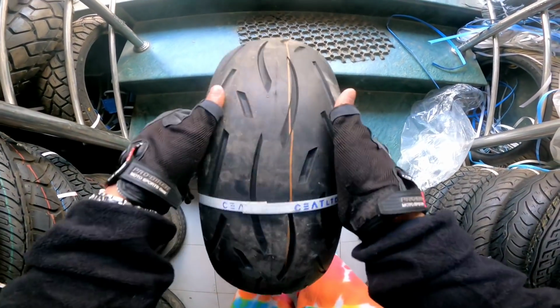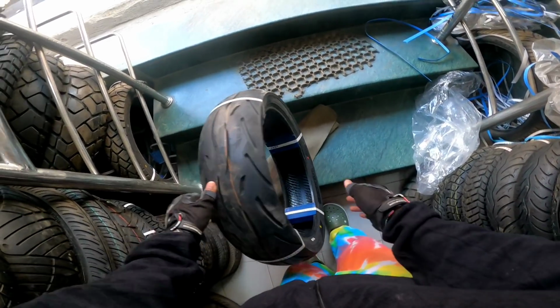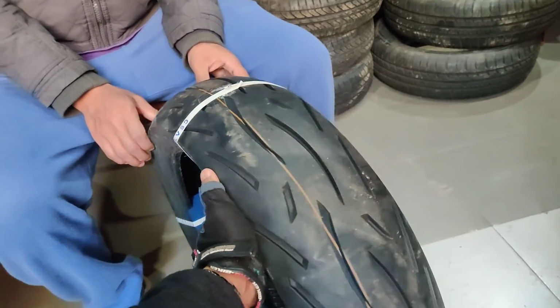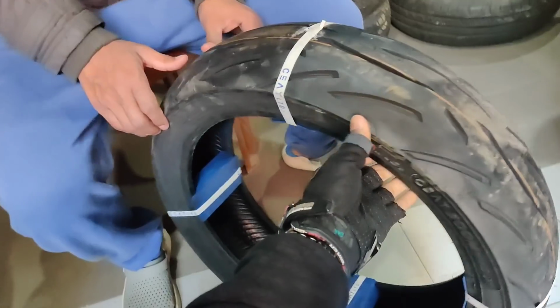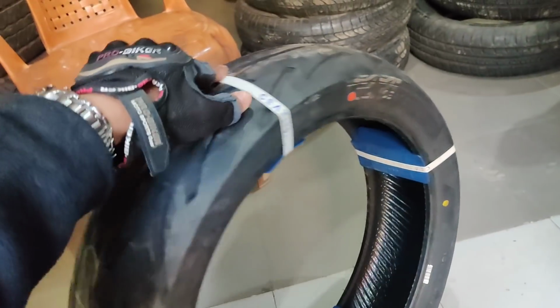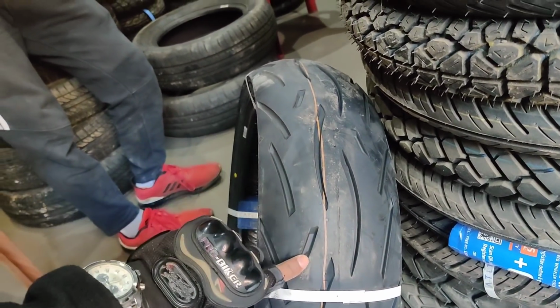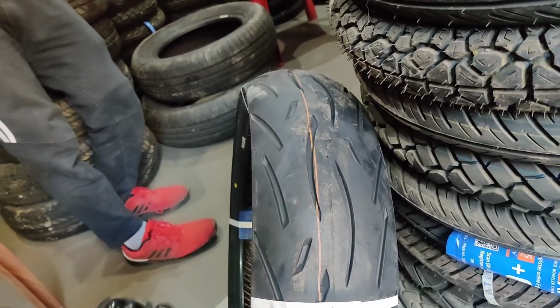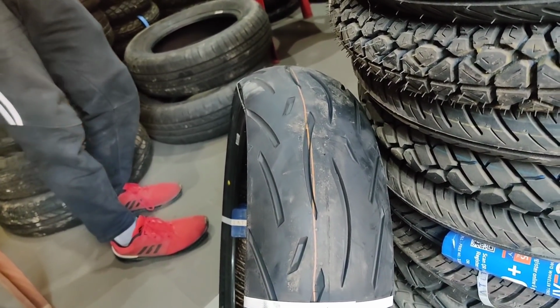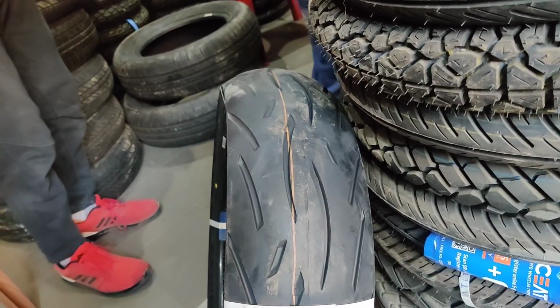So that's what you see about this tire. Alright guys, so we took this as a new tire. We're gonna switch the old one with this new tire. And so guys, for your information, this line drawn here means it's new. So if you buy a tire and the line is not drawn, then don't buy it. It means it's used already.